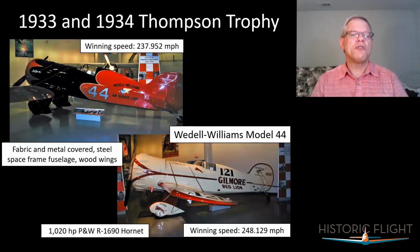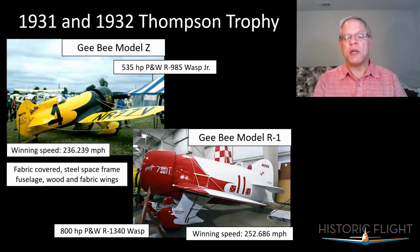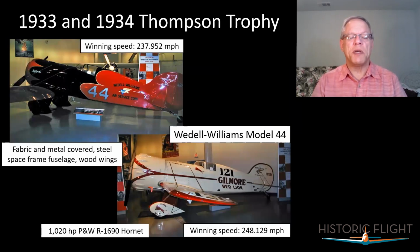So the next year, 33 and 34 were dominated by the Wheatle-Williams aircraft, Wheatle-Williams Ford Model 44s. And there were a number of these actually built, and as you can see, speed-wise, if we go backwards a step, you can see they're slower than the R1 by a little bit. The R1 might very well have beaten them if they could have survived their mishaps. They were the same method of construction, space frame, wood wings and stuff. They were a little cruder aerodynamically from what I've found out.